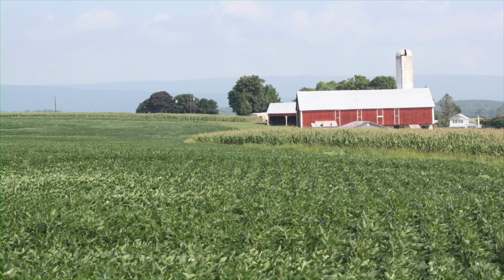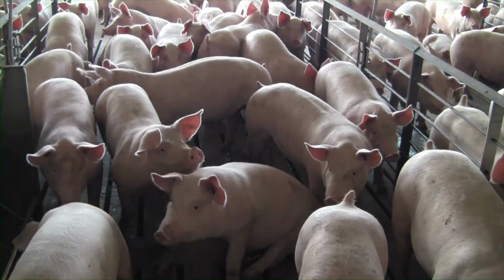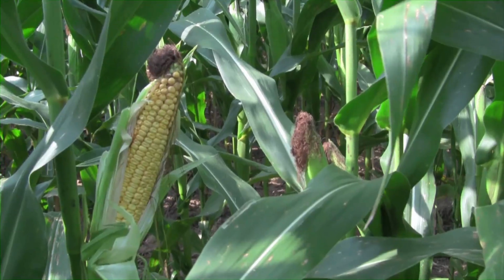Jim Brubaker raises hogs and chickens and farms 700 acres of corn and soybeans in central Pennsylvania. We're not buying a lot of high-priced nitrogen that's made off of Arab oil or something like that. We're taking our hog manure and using it in such a way to grow a corn crop. To me, it's very sustainable.